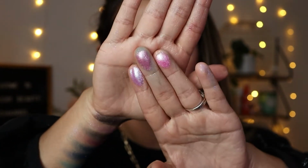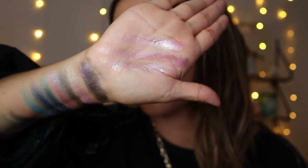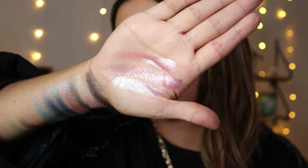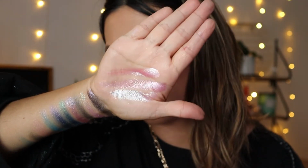Also, another thing too, all these three shades are a little bit similar. They're only slight differences. So let me just show you guys. They look different on the finger, but when you swatch them, they're just different hues almost. So let me just do it right here. So there you go. See, those are from the three. Yeah, there's only slight differences. I hope you guys see that. I did it at a bad angle, but yeah.